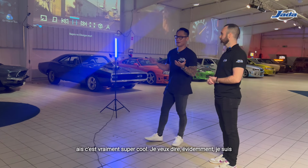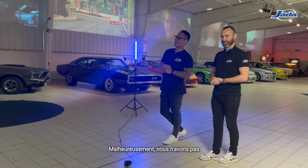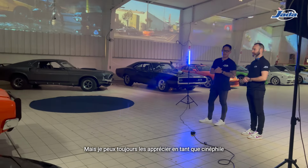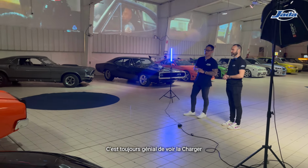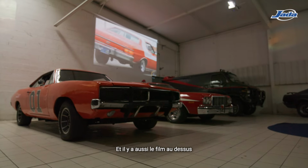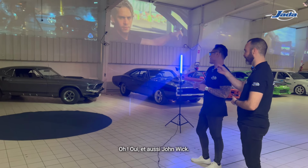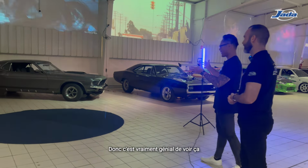But this is so cool. Obviously very familiar with KITT from Knight Rider. Unfortunately, we don't have some of these other properties with these cars, but I can always appreciate them as a movie fanatic. It's always cool to see the Charger from Dukes of Hazzard, the A-Team van, Starsky and Hutch. Oh, you also have the film. And John Wick. I'm a big fan of the John Wick franchise, so this is very, very cool to see.